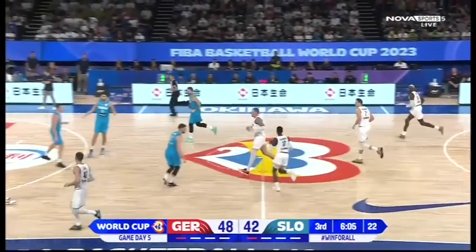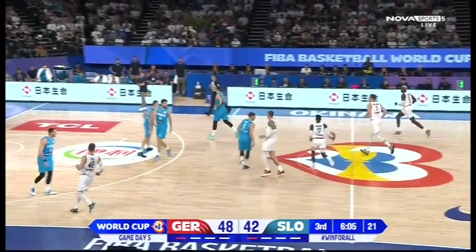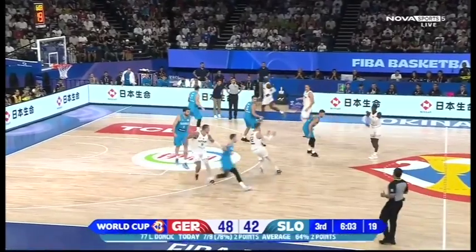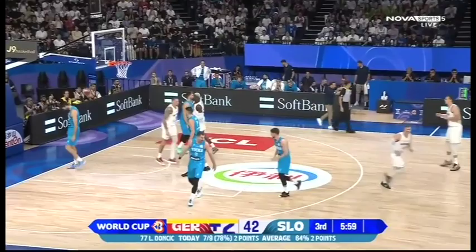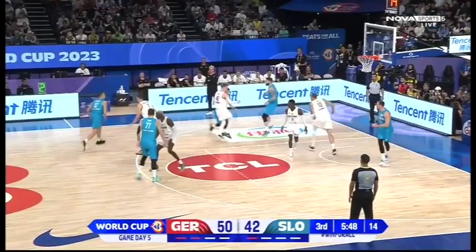This sequence was a testament to the disparity in difficulty for the two teams attacking in the half court in this game. Germany set a wide pin down for a big-to-big action here. The big comes off of the screen, catches the ball, and throws a lob to the cutter, who put the defense into position to have the big with under 10 seconds left on the shot clock.